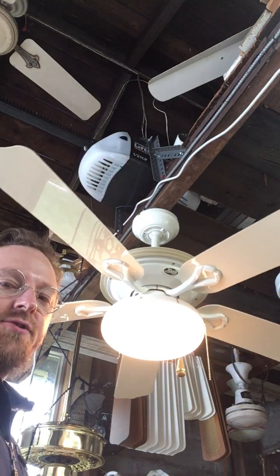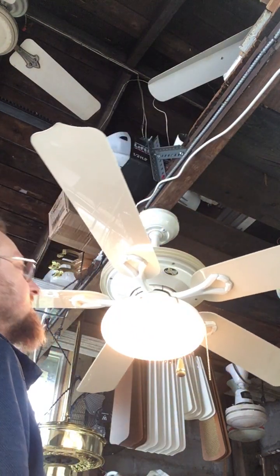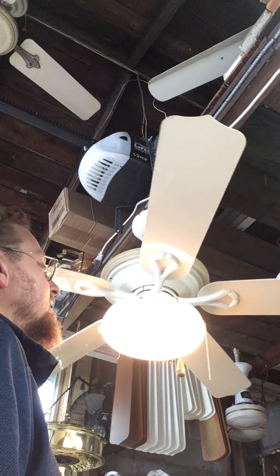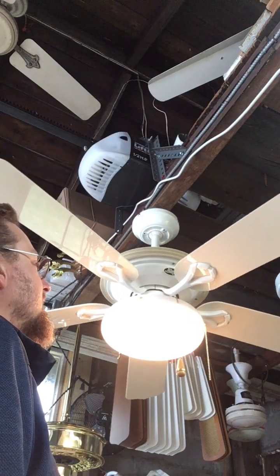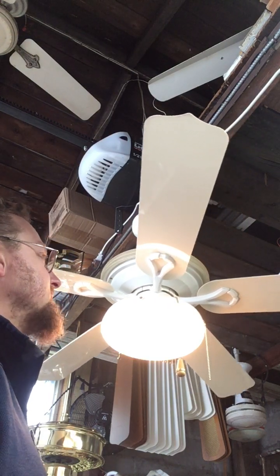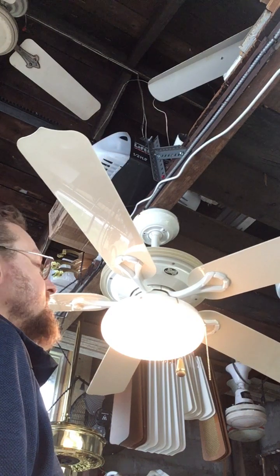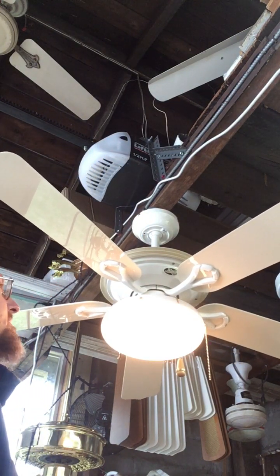Yeah, I believe these are actually outdoor rated fans, because they have the hard plastic blades instead of wood veneer. So it made sense. Like I said, it was in a pool cabana, so it was exposed to the elements. But it seems to have remained unscathed. It's in pretty good shape.